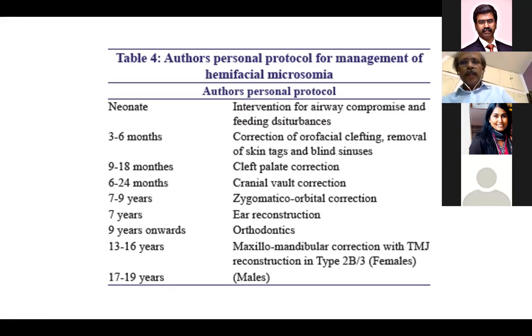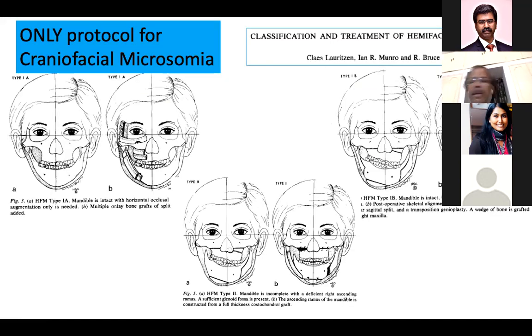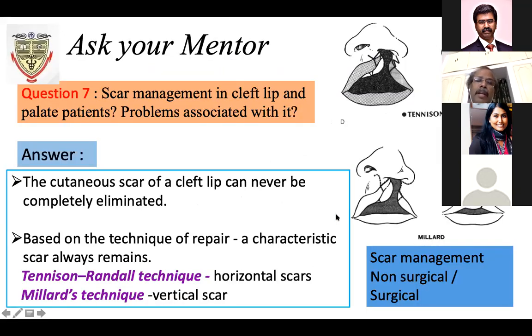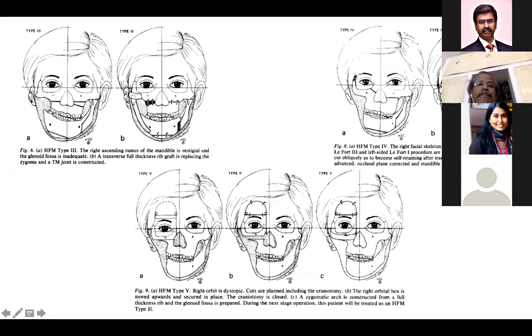Sorry. You can do an ear reconstruction, orthodontic treatment, maxilla mandibular corrections. Okay, next one. So orthodontic surgery plays a big role in adults. Okay, that's very important what you are showing here.